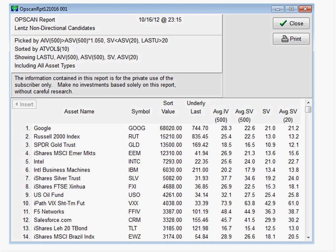Okay, now, non-directional candidates. Here we go, real quick. Pick out your pencil. Look, if you're going to do Google, you're going to do Intel, make sure you understand when earnings are coming out here. What we're looking for here are chronically overvalued markets, where implied is normally higher than statistical over the last few years' average. You want these options to be chronically overvalued, and you want statistical to be dropping, to be underneath its 20-day average. The Lentz volatility indicator, LVI, should be positive, giving you a thumbs up for premium selling.